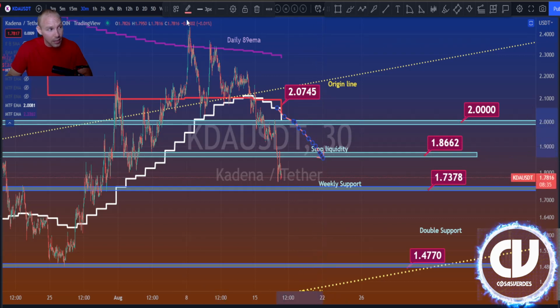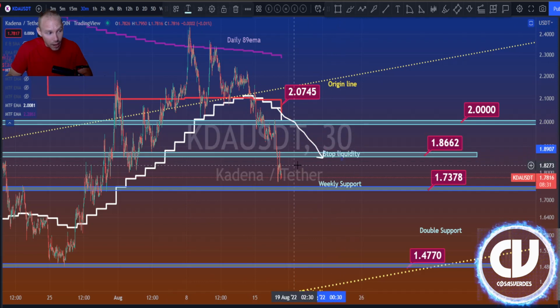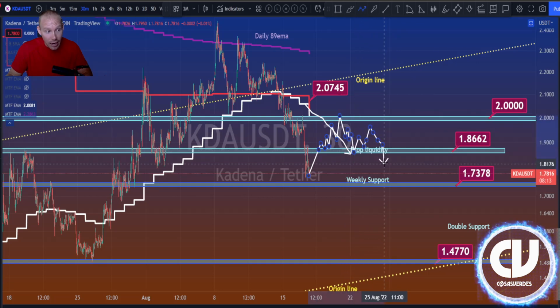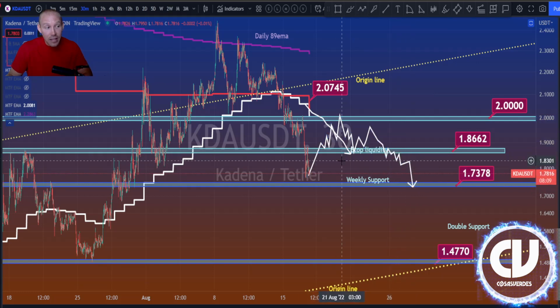10, let's extend it. Let me make it white. So the daily 10 is white. That's when price can potentially ignore a horizontal resistance and then just want to go up to the daily 10 and maybe get a liquidity grab even above it, and then use this as support, lower high, and then break down below it. Something to that effect. It's completely possible.